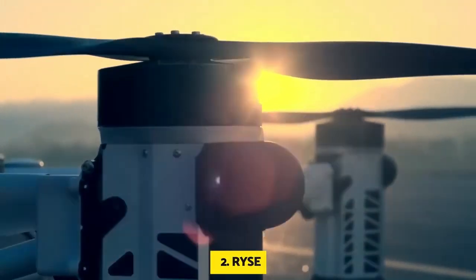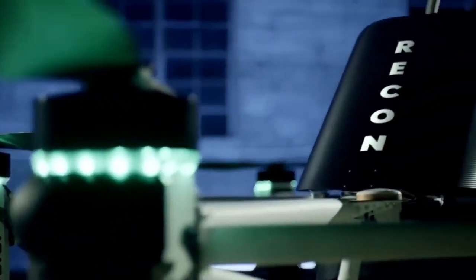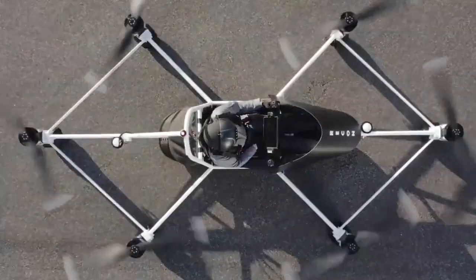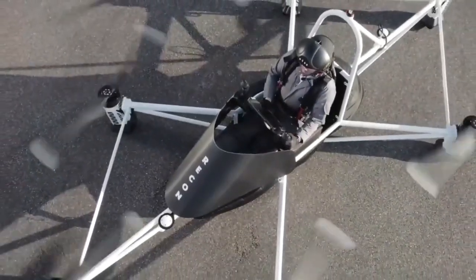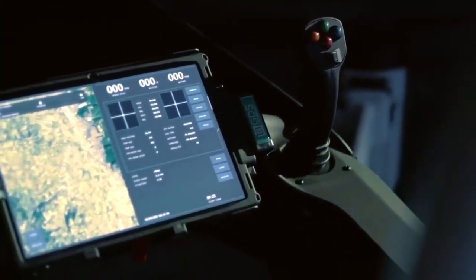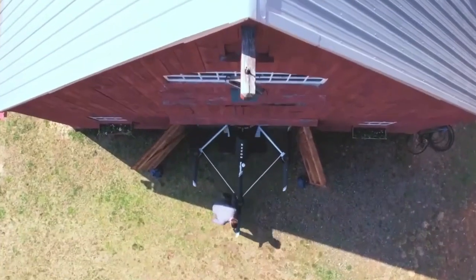Number 2. Rise. So if you've heard of flying cars but haven't seen one in reality, then here's one for you. It is called the Rise Project. This vehicle was made to be used both for personal and business purposes, primarily by people who work in agriculture, rescue teams, and other places. It is the first of its kind since it has a designated area to carry fertilizers and more for farmers. It can reach a range of 25 miles at a maximum peak speed of 63 miles per hour.